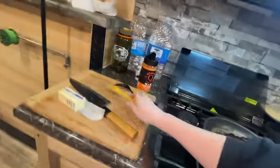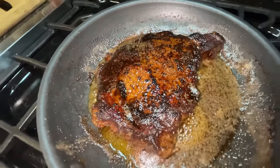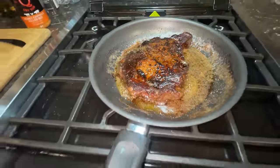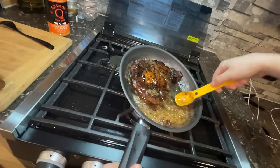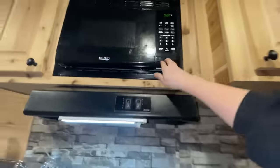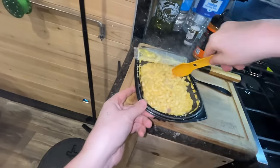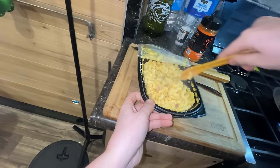Oh, shit. Okay. If you guys could smell this back home, holy crap, it smells good. Get some more of this butter. Ooh, this smells good too. Seconds left on this.